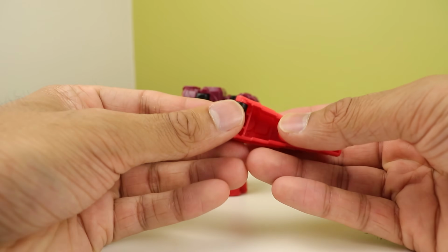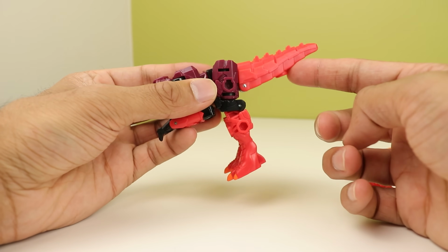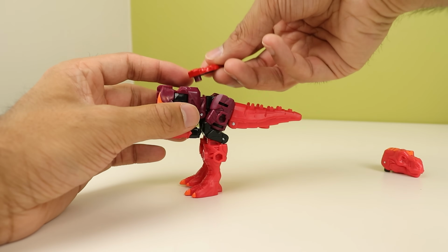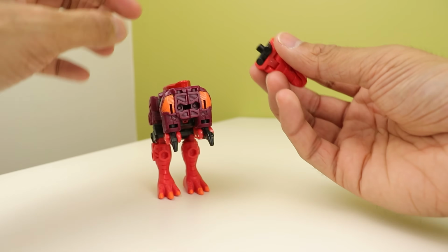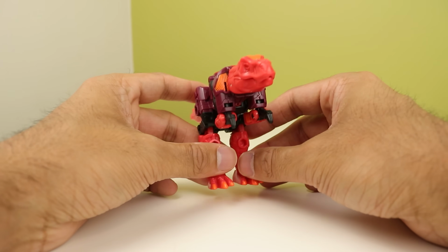Then you take the tail, and it's going to peg into the back of the legs here, and then you fold it up and it will actually sit straight even though the legs are at an angle, which I think is really cool. This piece goes back on top here. You don't actually have to remove this, but the instructions tell you to. Then you flip out the double pegs here and plug that in, and there you have him.